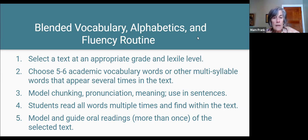I model the chunking, the pronunciation, the meaning, and we use them in oral and written sentences. I've really seen both of these students make excellent progress in chunking. In fact, sometimes what they come up with, which is correct right away, is so amazing. As many times as we can, we read them, they find them. It's not the optimal number of exposures, but it's definitely more than once.